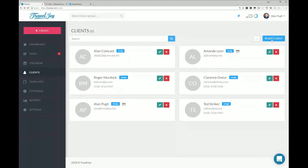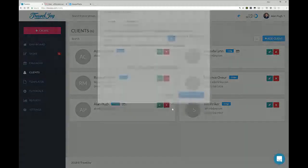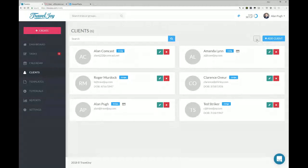The other thing is, if you have a client list from elsewhere, you can import it very, very easily by clicking Add Client, Client Import, and just dragging in your spreadsheet. And if you need to export the list, to put it into, say, MailChimp or Constant Contact, you can click the three dots and click Export Clients at any time. So we make that process extremely easy as well.